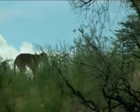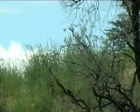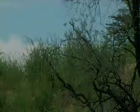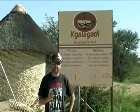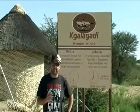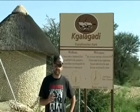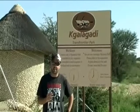I feel like I have an affinity with these wild cats after coming in close contact with them, and it was great to see one in the wild. There you have it, the Kgalagardi Transfrontier Park. Well, we found our lion and a cheetah and a lot of other beautiful species, but sadly, no leopard. And no stinking badgers. Maybe next time.